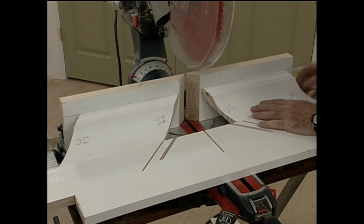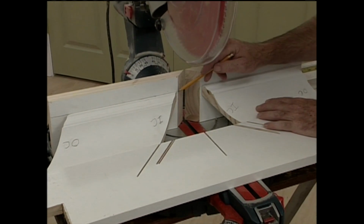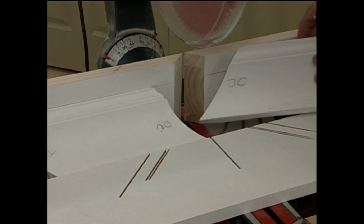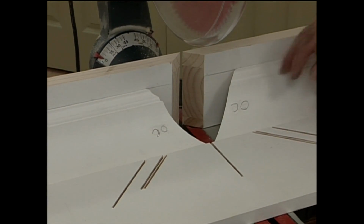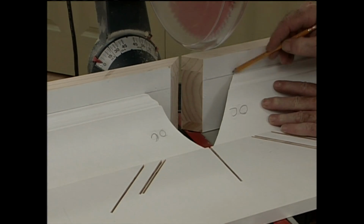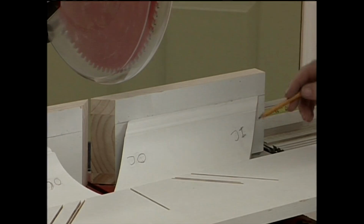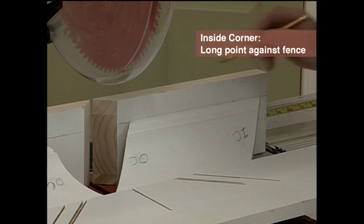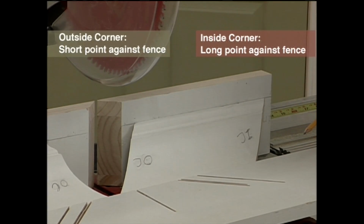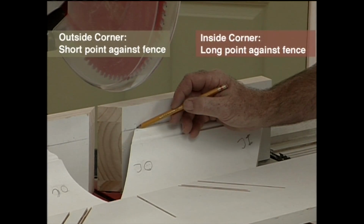Notice that the inside corners on these 2 pieces have the long points against the fence. And the outside corners on these 2 pieces have the short points against the fence. And it's always that way. In, long. Out, short. It's kind of like Las Vegas. You go in long and you come out short.